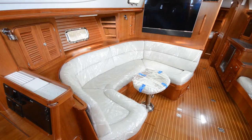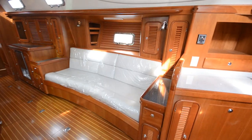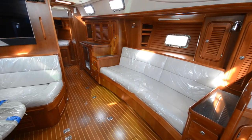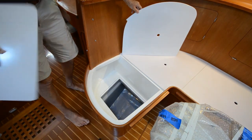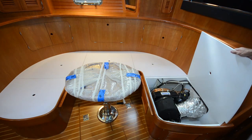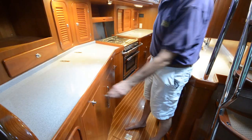Down below, the elegant interior is finished in rich cherry wood. The interior has three reverse cycle air conditioning units. As you can see, the boat has never been used. Behind the port dining area and underneath the seats, there's abundant storage and lockers. There's also storage behind the starboard settee.